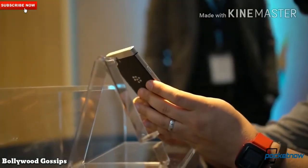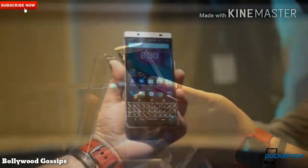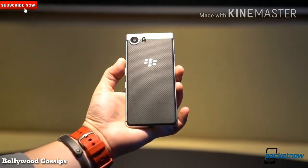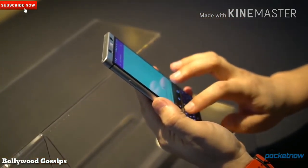Oh, and if you're asking yourself why we're just calling it the new BlackBerry, that's because it actually doesn't have a name yet. As a matter of fact, there's very little that we can share with you about specifications or internals, as TCL isn't ready to share. Details like screen dimensions and technology are also not known yet.